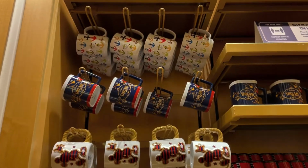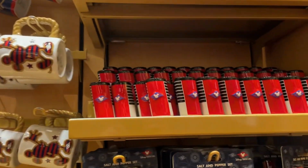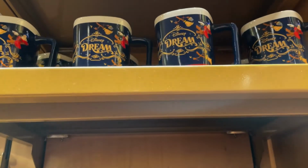And here on the ship, they also have plenty of places for you to be able to shop and get your souvenirs to take home. Have some mugs, actually a really great mug and some shot glasses of the Disney Dream.